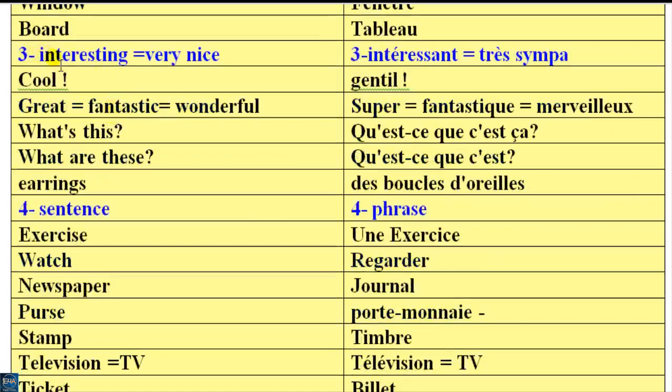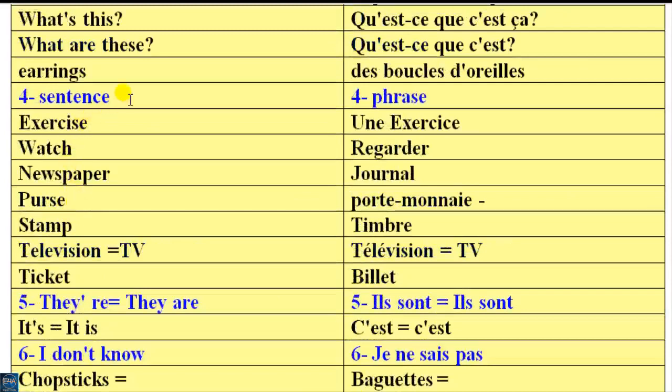Exercise number 3. Interesting. Very nice. Cool. Great. Fantastic. Wonderful. What's this? What are these? Earrings. Exercise 4, sentence. Watch. Newspaper. Purse. Stamp. Television. TV. Ticket.